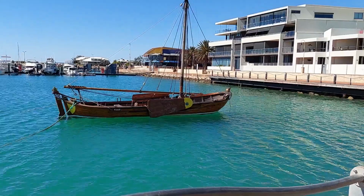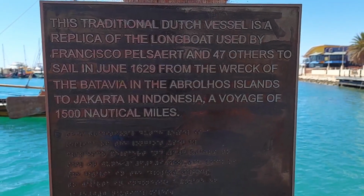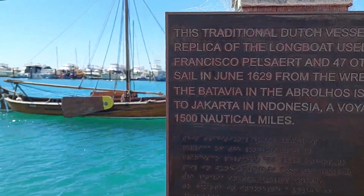This replica longboat would have had 48 survivors, including the ship's captain, and they sailed it to Batavia to organise the rescue 99 days later.